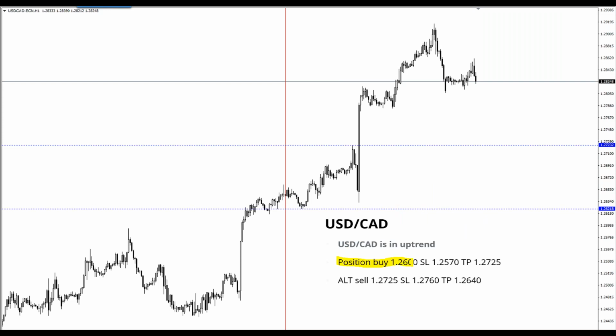So this is positional buy. So it's usually 15 pip to both sides. So it means that you can buy at 26.15, 26, 25.85. So a 15 pip buffer to both sides. Stop loss is never moved. So you see the price came to 26.20 and it went up.